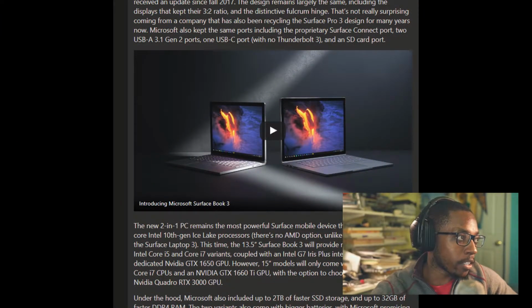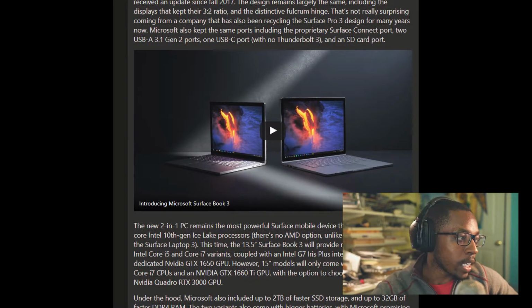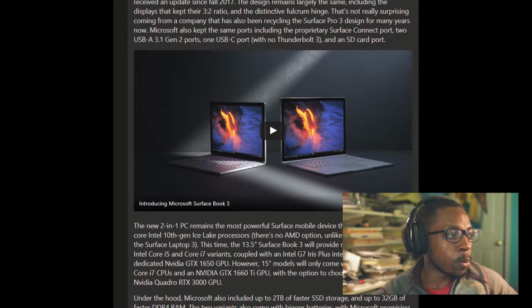But let me see. So over here, I'm looking on Microsoft.com. The Surface Book 3, the design overall hasn't really changed. It's still the same design you're all used to. It's got your SD card slot, your USB-C port, your USB-A 3.1 Gen 2 ports, if you know what all that means. And then it's still got that same 2-in-1 form factor. And on top of that, it says here the 13.5 inch this time, or you can just call it the 13 inch. Still does the 2-in-1 form factor, and there's no AMD option for any of the Surface Books at all.